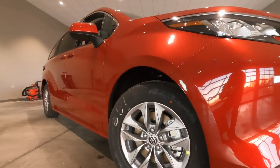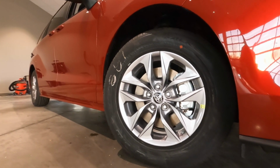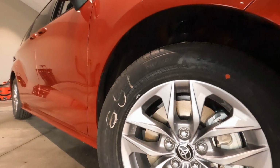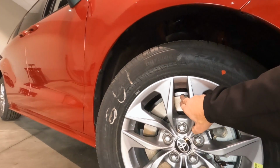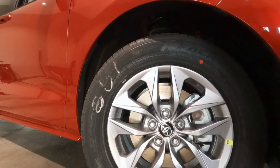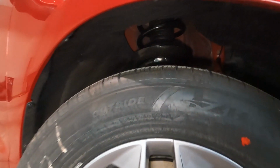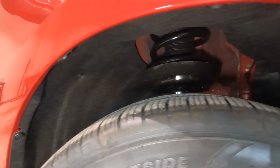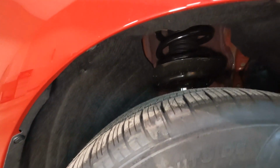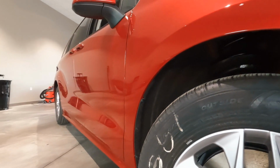Your wheels and tires, these are going to be a 17-inch cast aluminum wheel. They're a silver painted, or kind of a gray painted wheel. Ventilated disc brakes up front. ABS traction control, and again, this is the all-wheel drive edition. We do have a fully independent front suspension, so a coil spring over strut setup there gives it a nice smooth ride.